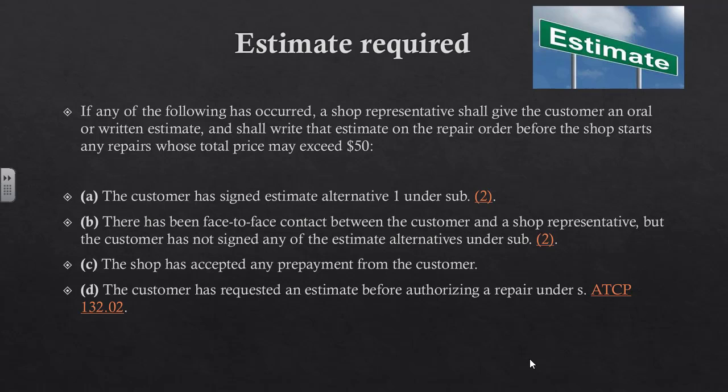The shop has accepted any prepayment from the customer. So say you have a customer in with an engine failure and they're truly going to want to replace the engine, and you know you'll be into a $3,000 repair. The shop may accept a prepayment of, say, 50%. You must then provide that customer an estimate.